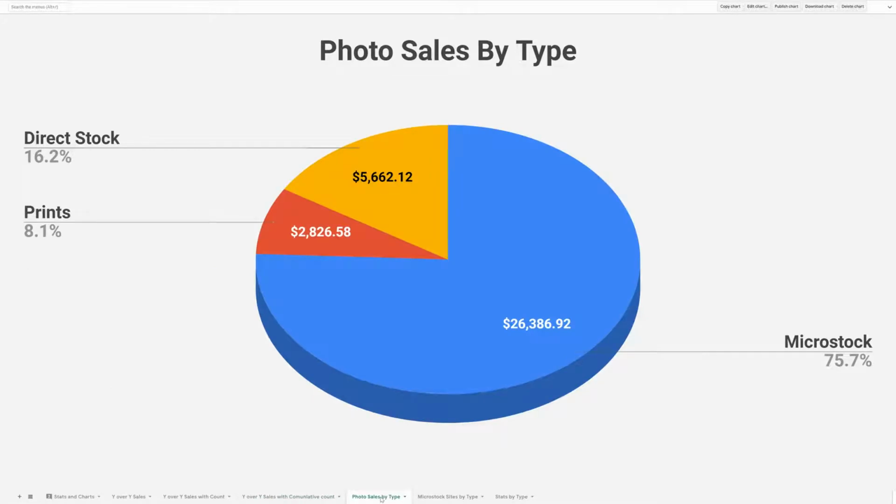Now, if you look at the types of sites that I upload to, you can really break them into 3 main sites. The first is direct stock. So this is my own website, souvenirpixels.com. I used to host it on Squarespace. I currently host it on SmugMug, and anybody can go on there and buy photo licenses directly from me. So companies will come on, a lot of travel companies, travel magazines, they'll see my photos.